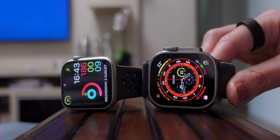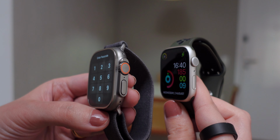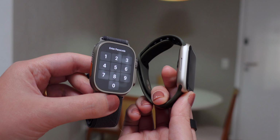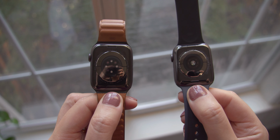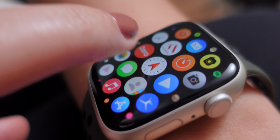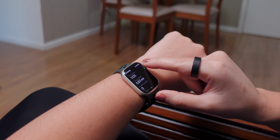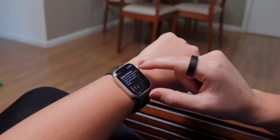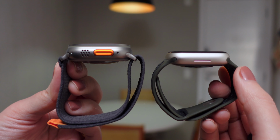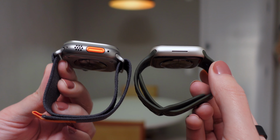Let's start with the price. As I mentioned earlier, the Ultra is much more expensive than the Series 8. But one thing you need to consider is that the Apple Watch Series 8 is available in 2 different finishes, aluminum and stainless steel, and offers options with and without cellular connectivity, which affects the price. For example, if you plan to purchase the larger stainless steel version of the Series 8, which already comes with cellular, just like the Ultra, it'll cost you $749, almost the same price as the Ultra.